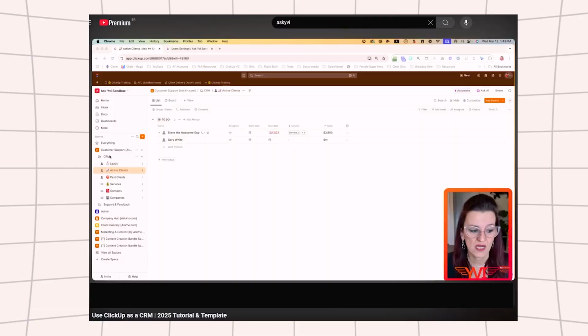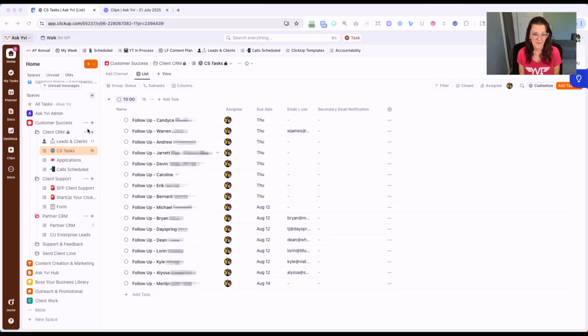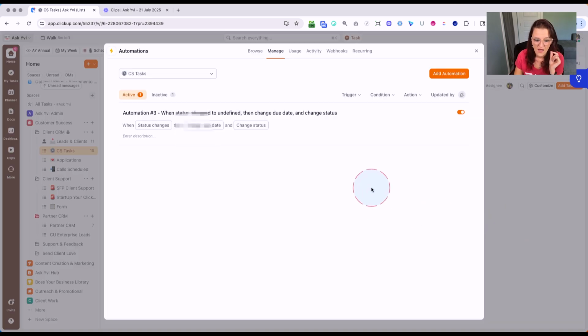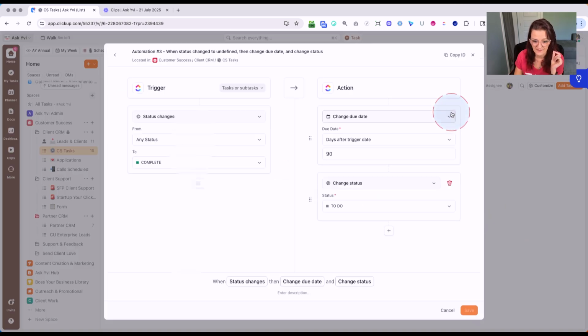Now, using our CRM setup that you can see in another video right up here, what we do is when a client is offboarded and finished and we've done the work, that creates an automation that creates a task in our CS task list. That brings in their email, that brings in their name, and we have an automation running in here that then automatically, when we followed up with them and we mark the task in here as complete, creates another task 90 days later to pop back up again.